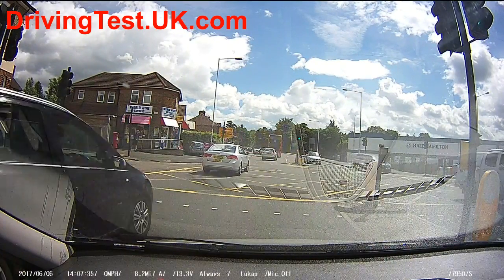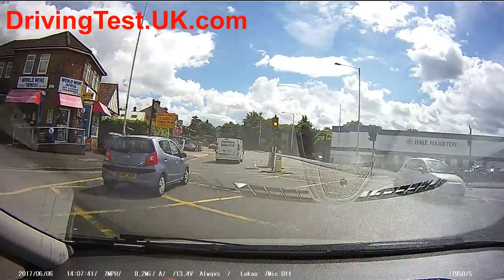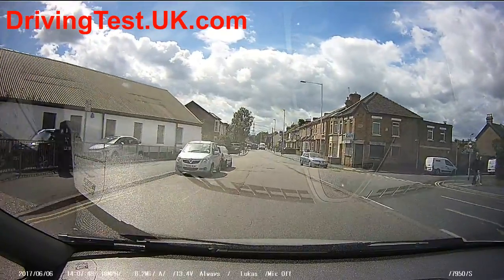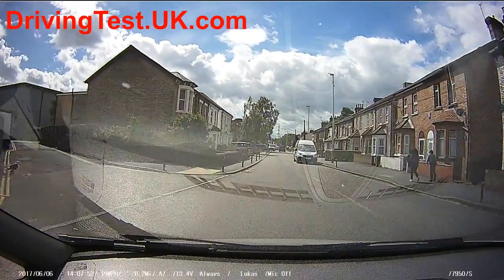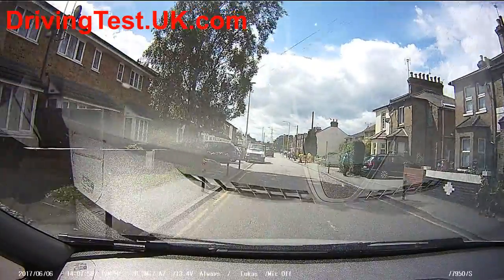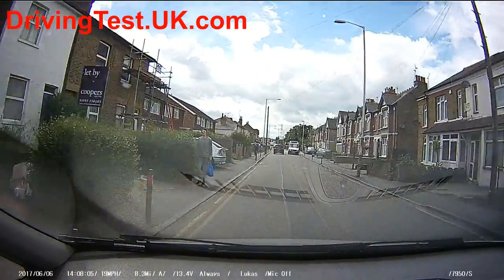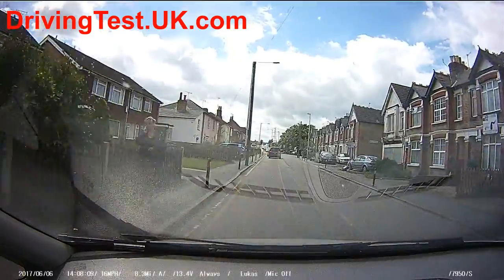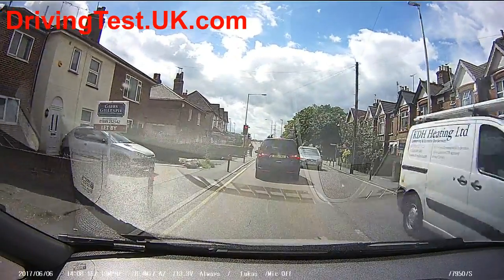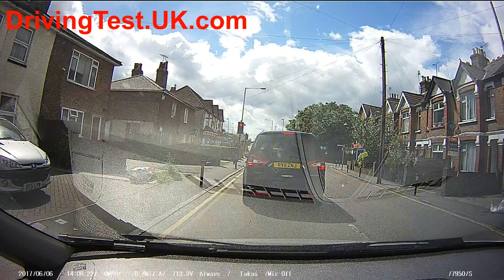The lights are green. James is not going into the box when he should be. He was lucky there was no traffic behind him. The examiner has chosen to give him a minor mistake on this particular occasion. If he was holding up traffic, that would easily have been a serious mistake. At the traffic lights, we'll be turning left, back towards the driving test centre.